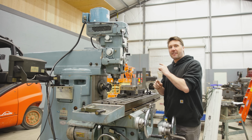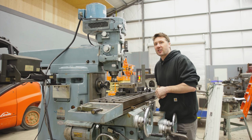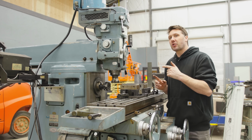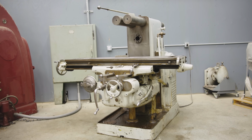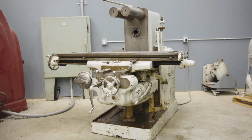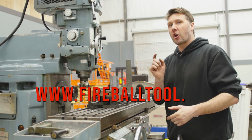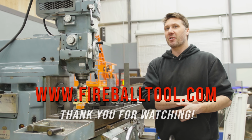Well guys, I had a ton of fun playing with these double face mill cutters on this machine. It's gonna be a perfect fit for me here in the shop. I still don't know what to do with the K&T milling machine, so please leave some comments down below. Give me some ideas what you think we should do with it. You're gonna see a lot more of this beast, and I hope you guys enjoyed this video, and I'll see you on the next one.